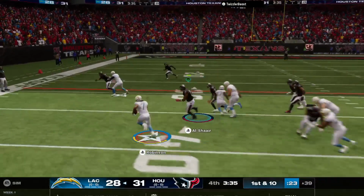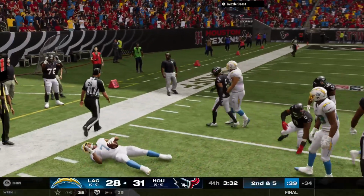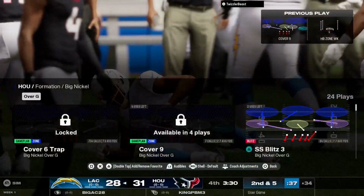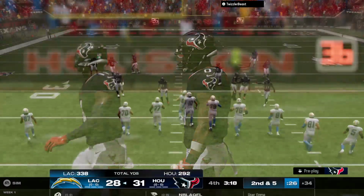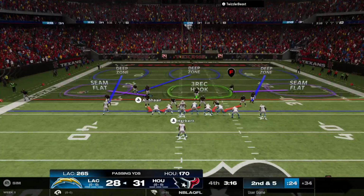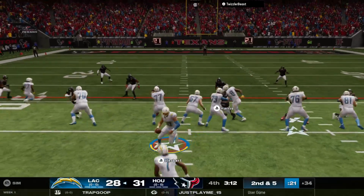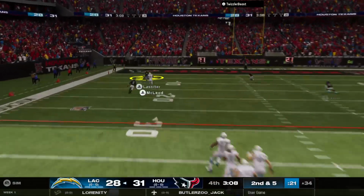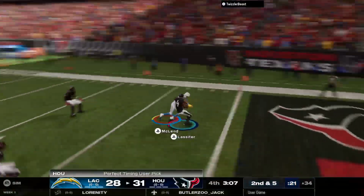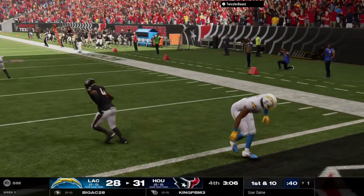First and 10, around to Robinson. And he's got a decent gain before being brought down. Give him 5 on that carry, bringing up 2nd and 5. A play fake, now Herbert to throw. Oh no, they get him yet again! Kamari Lassiter with the pick.